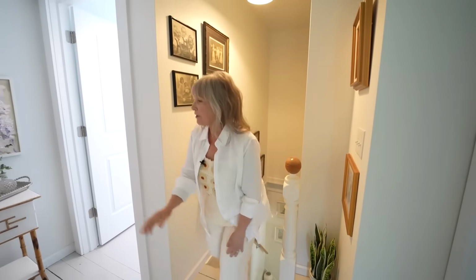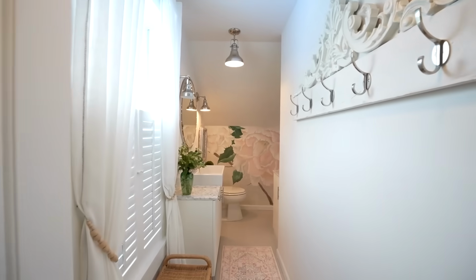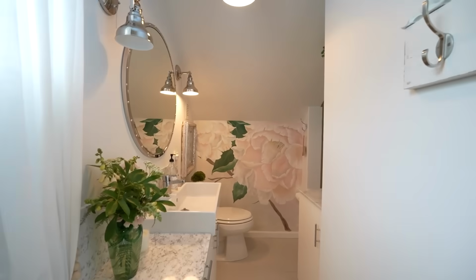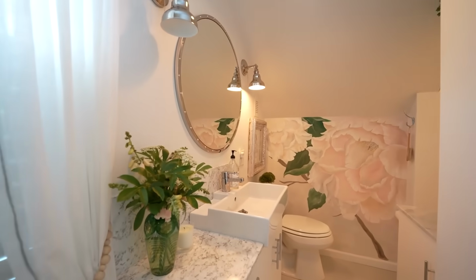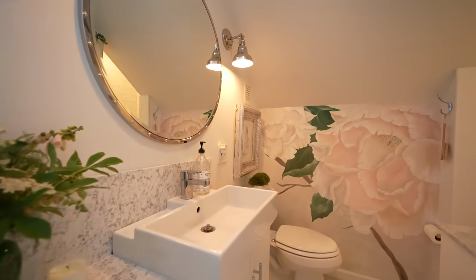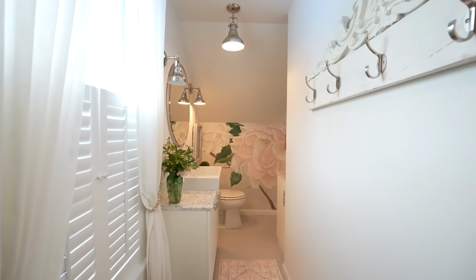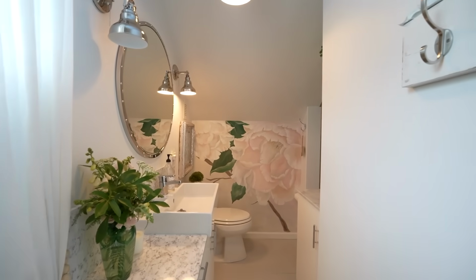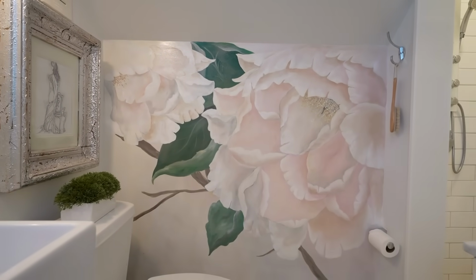Well, let me show you our little bathroom, which is right over here. This bathroom was actually the hallway when you came upstairs, so we had to make a bathroom. So it's long and narrow, but it's the only bathroom that's upstairs. And the mural on the back wall was a result from COVID. I had time on my hands, so I painted that.